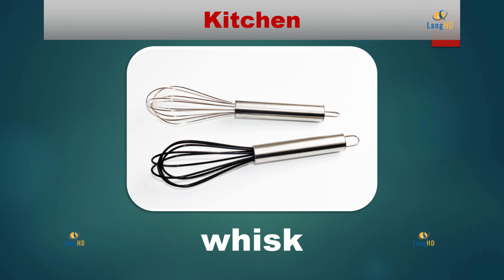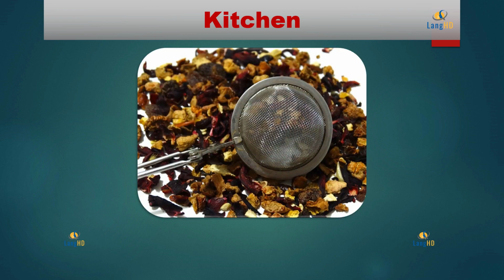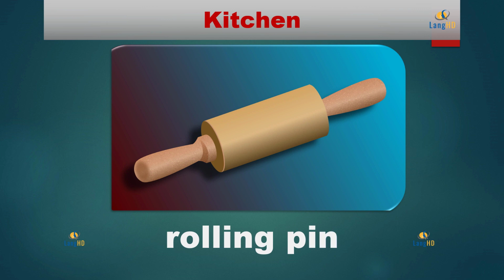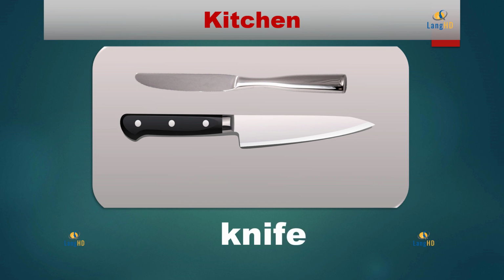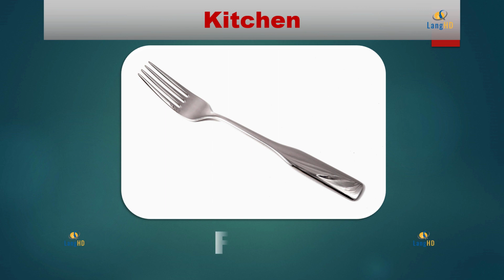Whisk. Colander. Strainer. Rolling pin. Sink. Knife. Spoon. Fork.